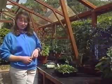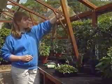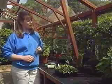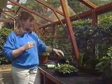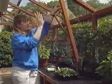Another job that needs doing is the tying in of climbers. We've grown quite a few this year, and I'm going to use the struts of the greenhouse as supports. I've got 2 rather nice passion flower plants which have been trained round and round pieces of wire, but they're sending off stems in all directions, and I thought it'd be rather nice if I train these up the inside so that their flowers will all hang down.